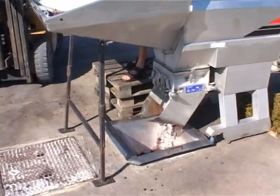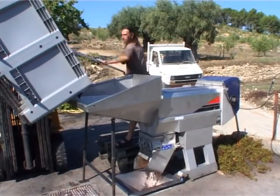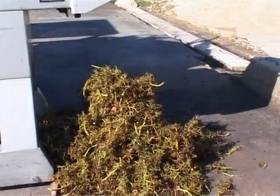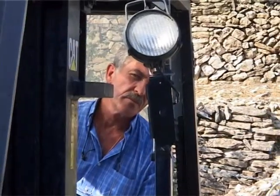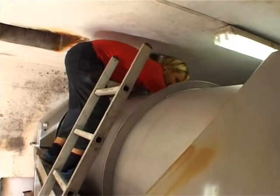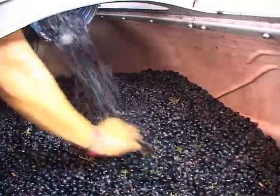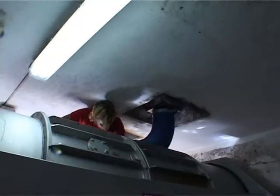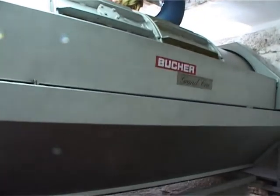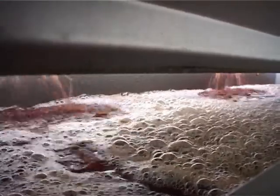Most Bandol wines are made like that. First, we destem, which means that we remove the stems from the grapes, thus avoiding the bitterness caused by an excessive quantity of tannins. Only the grape remains. For red wines, the whole grape is fermented. For rosé wines, only the juice, the must, is fermented.